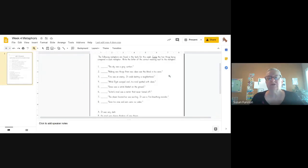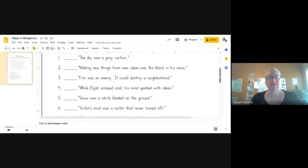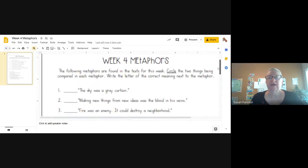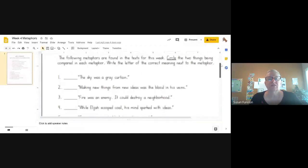Let's make that a bit bigger. Okay, so we talked a little bit about metaphors before. So metaphors are found in the text that we read this week. Okay, we're going to circle the 2 things being compared in each metaphor. Write the letter of the correct meaning next to the metaphor. Okay, so the sky was a gray curtain. What are the 2 things that are being compared? Sky and curtain. Those are 2 very different things, but we are comparing them in this metaphor.